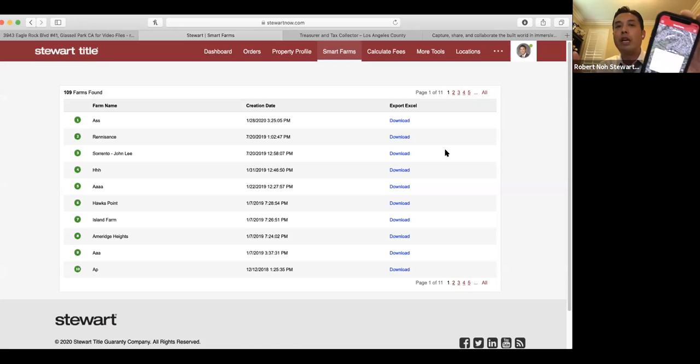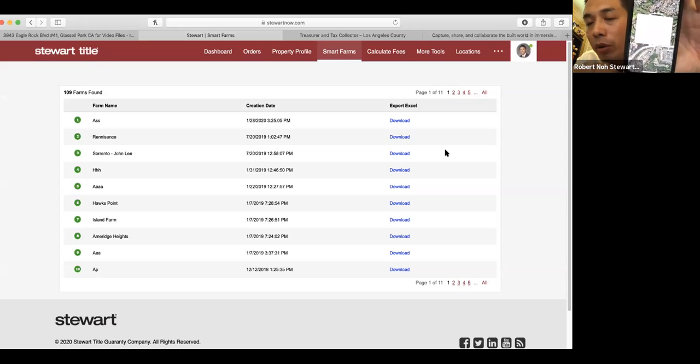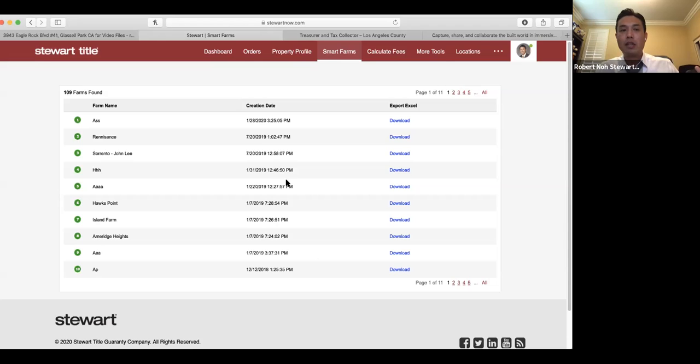And once you set up the account on StoreNow.com and download the app, whatever you do on the phone also stays on your system on the computer as well. So they're always linked. So if you have a farm that you want to do as a smart farm, once you save it, it's going to stay in your account like this. Okay, so that's the smart farm.